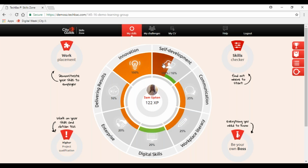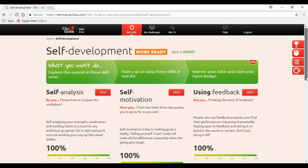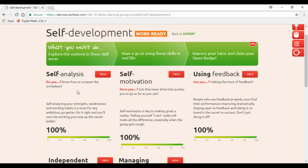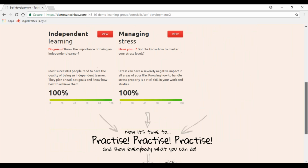So I thought today we would show you the self-development section. Even though we have the 7 different skill areas, each of these skills is then broken down into further subject areas. So in total, there's 24 mini subject areas as part of those 7 skills. To show you what I mean by that, if I just come into here, you'll notice that we have self-development at Work Ready or at Expert. This one at Work Ready, you can see that I've already consumed 100% of the content because the bar is completely green. It's broken down into self-analysis, self-motivation, using feedback, independent learning, and also managing stress.